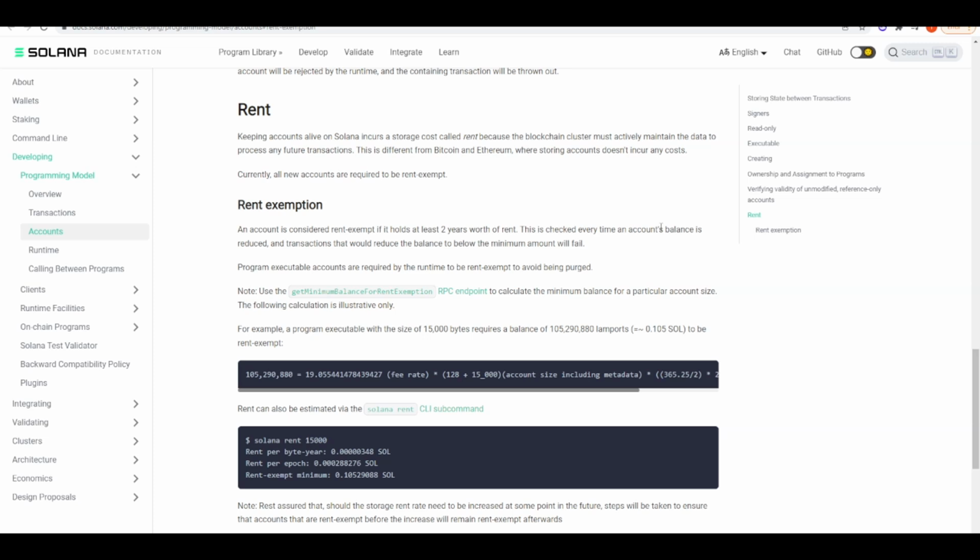Welcome everyone. In today's video I wanted to talk about Solana's secret tax that you get charged when you do various different arbitrary actions on Solana. This is called rent. You could be sending an NFT to someone, doing a trade on Serum, or opening an account to trade on Mango Markets.